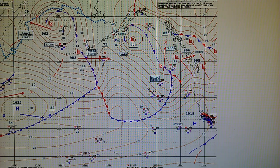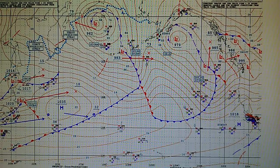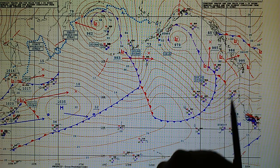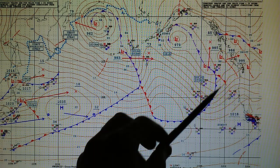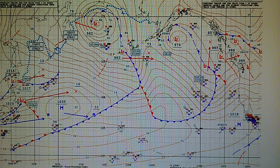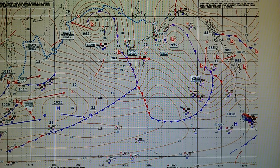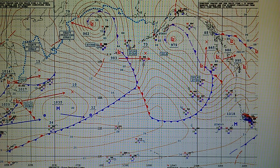Here is the surface analysis map, and we can see that high pressure right here. And this just appeared again today, and these little ridges will probably keep all of this weather to the north. So the rain has been shut off once again for Southern California, and that is being done by people sitting at desks, pushing buttons, and controlling satellites and different things. So that's what's happening. That's how our weather is operating these days.